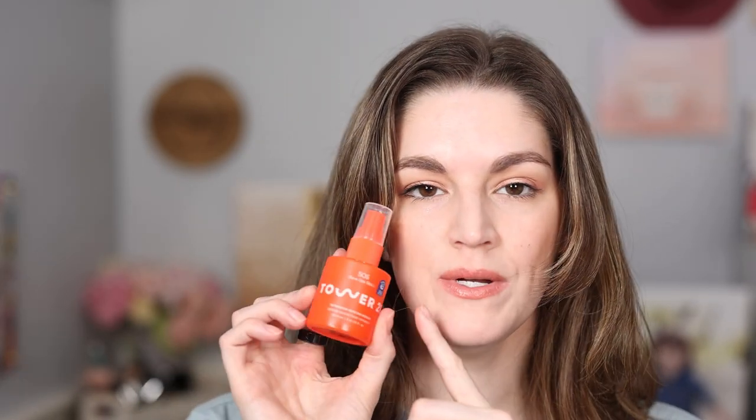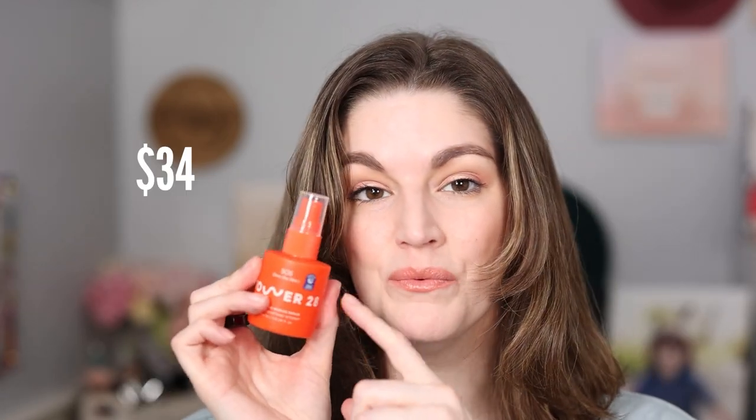Let's break this down a little bit. I'm just gonna go in order that I used. So the Tower 28 Serum, I think I'm really going to enjoy this. I know this is a skincare product and I may actually end up using this at night as well. It is pretty small. I don't remember how much this was, but I think that I'm gonna really fall in love with this. The texture of it is so unique. I've never felt anything quite like this. So yeah, I think I'm gonna fall in love with this.